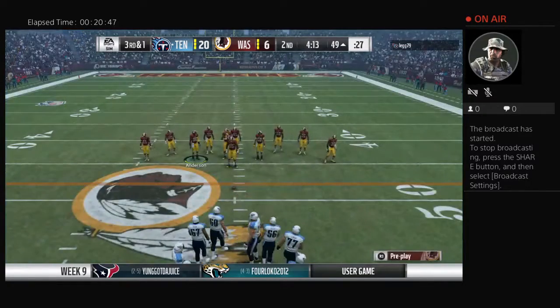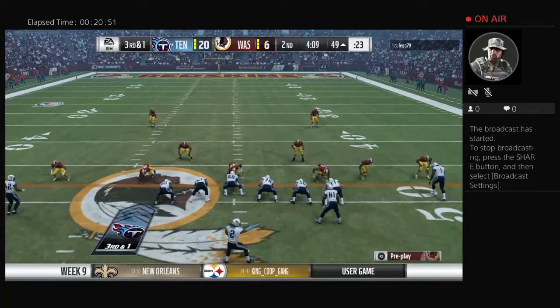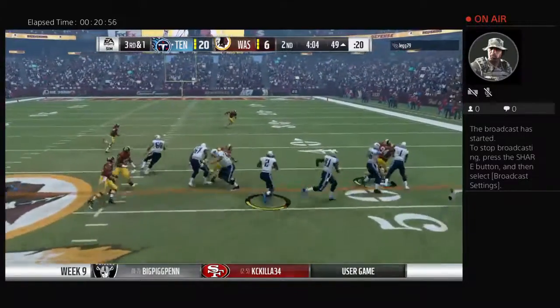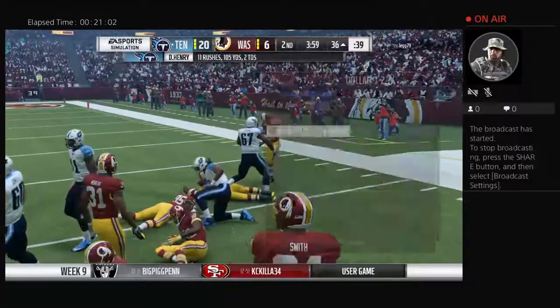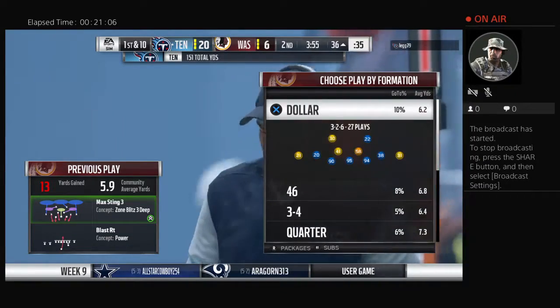The Titans on 3rd down. They've been okay, 2 for 3 thus far. They need just a yard here. It's 3rd and 1. And the broken tackle helps lead to a 1st down gain. 13 yards is the pickup for Tennessee and a 1st down.